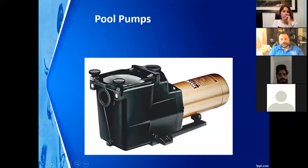In the picture, the gold portion is the motor, and the black portion over here is known as the wet end. Inside the pump, there's another basket for all the debris that happened to get past the skimmer basket. So there's a secondary redundancy to make sure that debris doesn't get into the pump's impeller. There's another basket that you need to clean out regularly from time to time, and we're going to talk about some of the nuances of doing that.